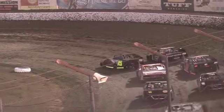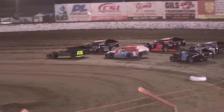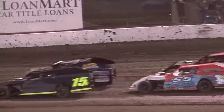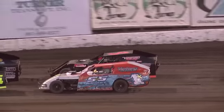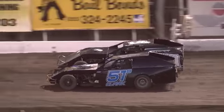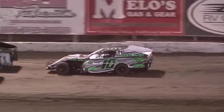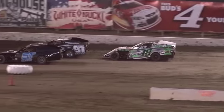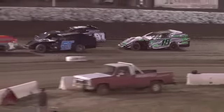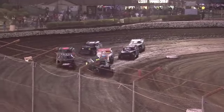Heat race number 1 for the IMCA Mid-Cal Fabrication Modifieds. Brad Pounds on the point for this one. The 2J Justin Schweitzer, the 1X Steve Streeter, the 00 Kyle Heckman, the 51B Brian Clark, the 97 J Marks, and rounding out the field, the number 18C Chris McKellar. Got a field ready to go green. IMCA Modified Heat number 1.